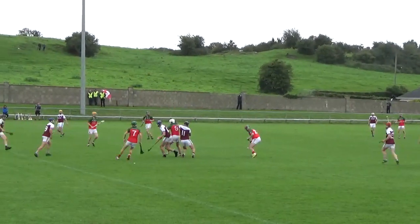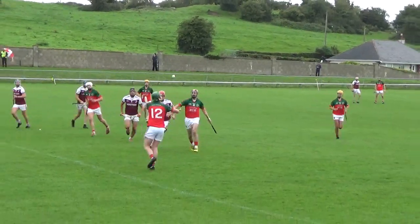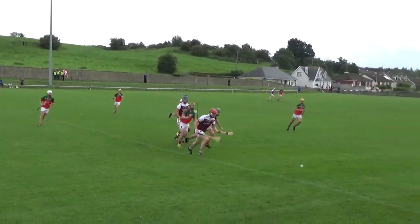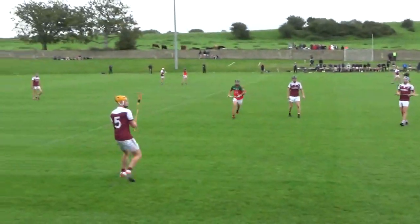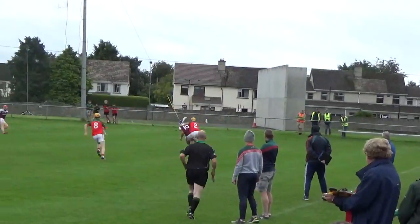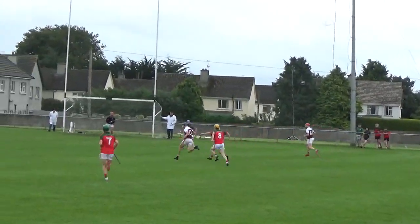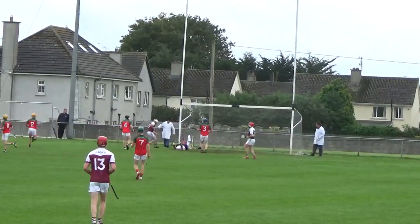Ball goes down to Conor O'Shea, but it's Larkin here coming out with the ball. Clever ball, easy ball put back out by Martin O'Connell there. Nice passage of play, and Paul Cody claims it.